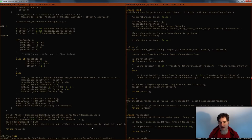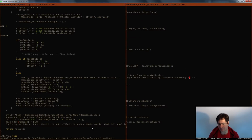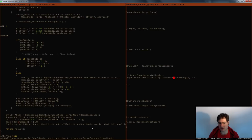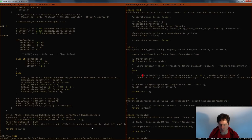That pretty much tells us exactly the equations we were looking for before, right? So this right here is that ratio. The transform distance above target minus loss of p, that's the distance, right? And then this focal length here that we divide by, that's the thing that actually converts it to the ratio that tells us about the similar triangles, right? So once we have a value that's in meters, it's pretty trivial for us to get it back, right?